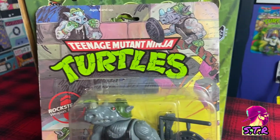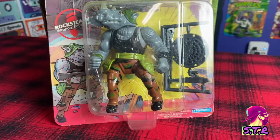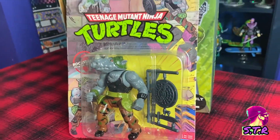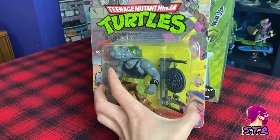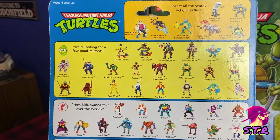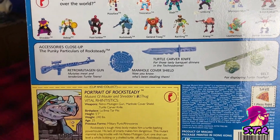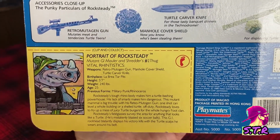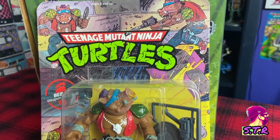So I have two Rocksteadies on card, a 10-back, and this one. I can't remember how many are on the back of this one, but the bubble is in a little bit better condition than my 10-back. I was buying a complete sewer system from somebody, and he just happened to have this and threw it in with it, so not a bad deal. I think I paid like $80 for the complete sewer system, so not too shabby.